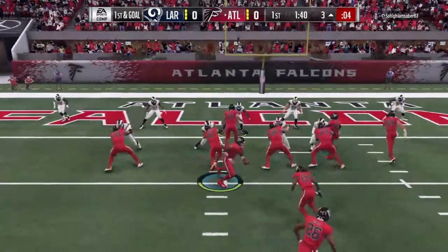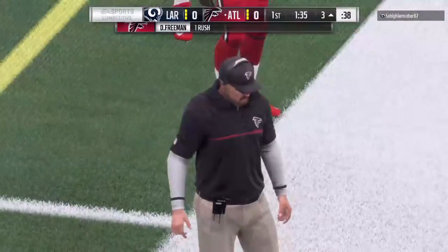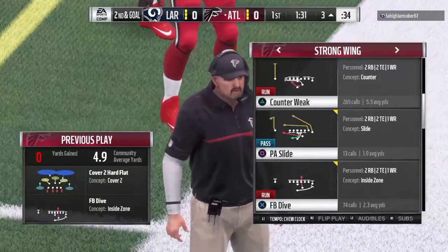The play clock's running down. They'll look to run with Freeman. And he's going to get this back to the 3-yard line and no further. No gain on the play that time, and it sets up second and goal.